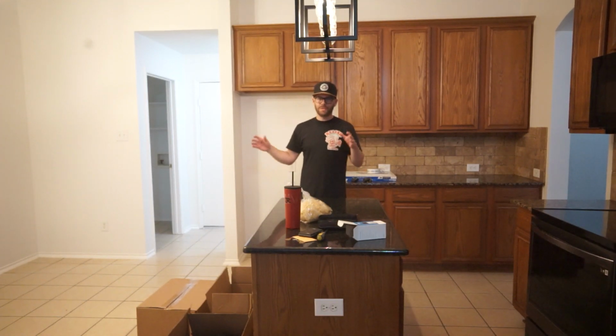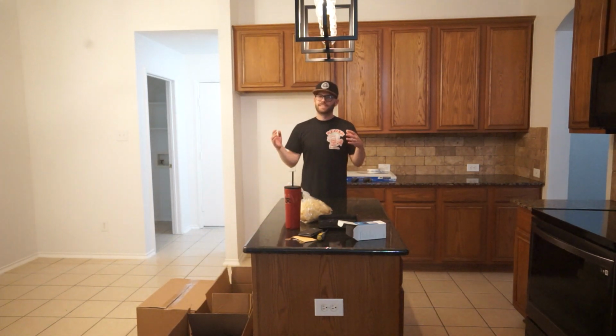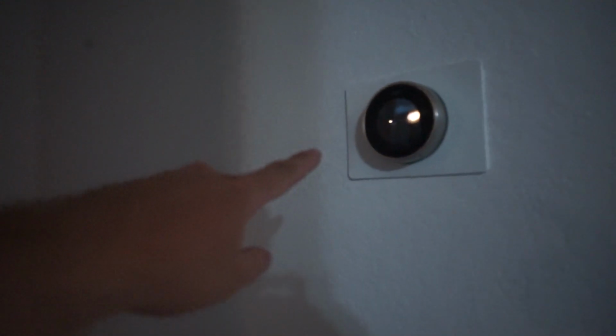Everything is separated so we're not overflowing. We don't have kids' toys in the living room. We don't have our kitchen table in the living room. It's gonna be awesome. All new light fixtures too. Big plus. If you're not rocking a Nest, you definitely gotta get one. So that came with the house, which is great.